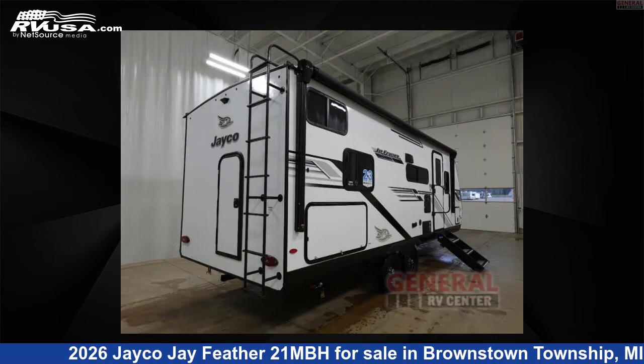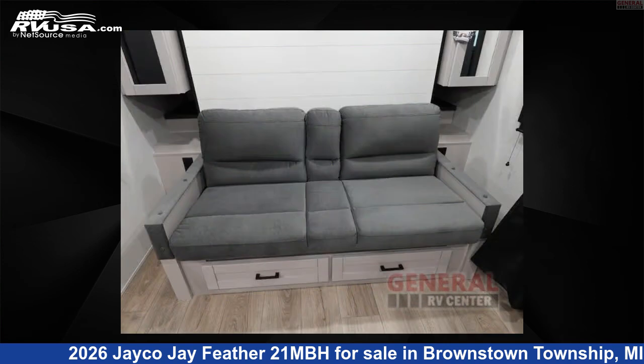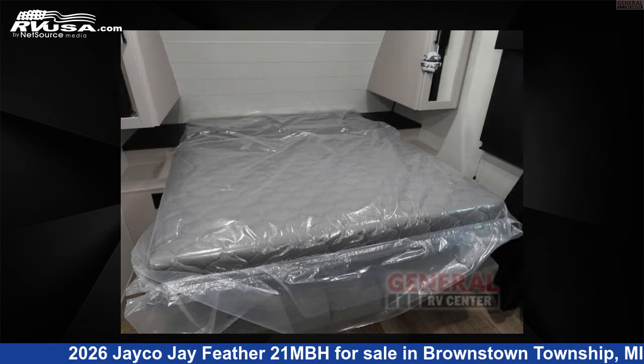This new Jayco is 26 feet 0 inches in length and features sleeps 8, slide-out, and 55 gallons fresh water capacity. The floor plan layout of this travel trailer features bunkhouse, front bedroom, Murphy bed, outdoor kitchen, U-shaped dinette.